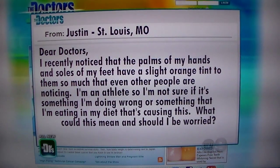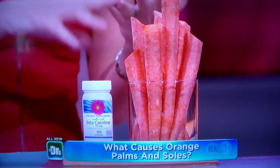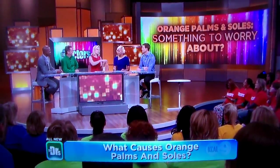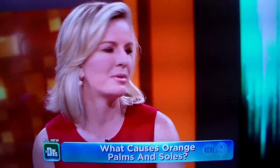Cheetos! What's up, Doc? So, very commonly, we will see an orange discoloration of the skin in people who take excessive amounts of either the supplement beta-carotene or foods like carrots, squash, even some types of citrus. And we have to remember, beta-carotene is kind of the precursor to vitamin A, which is a fat-soluble vitamin. So this isn't something that's going to happen with one episode of eating a lot of carrots. This typically takes weeks.